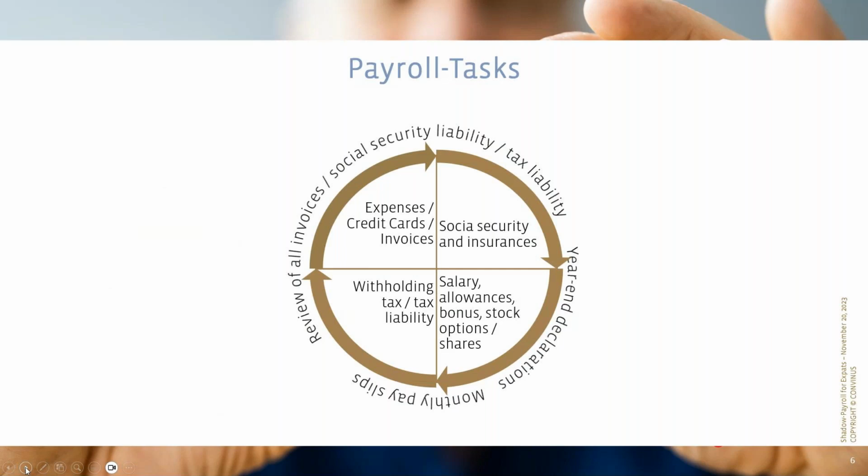If we know what we have to look at and what we need to check on, I think we should look a bit closer now at the salary, allowances, bonus, stock options, and those compensation parts, because they are also the one or the other thing which might be a bit tricky and where you have to look a bit more carefully. In our daily practice, we see that in case there have been some changes during the year in regard to social security or taxes, sometimes the information remains with the real payroll, so to speak, the payroll where a payout is also made, because the company as well as the employee is more focused on that, and sometimes the information is not sent back or mirrored back to the shadow payroll.